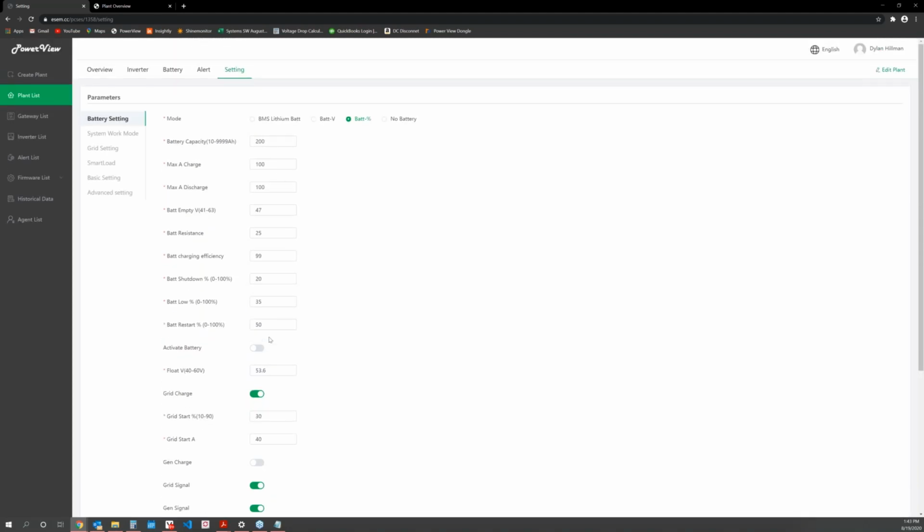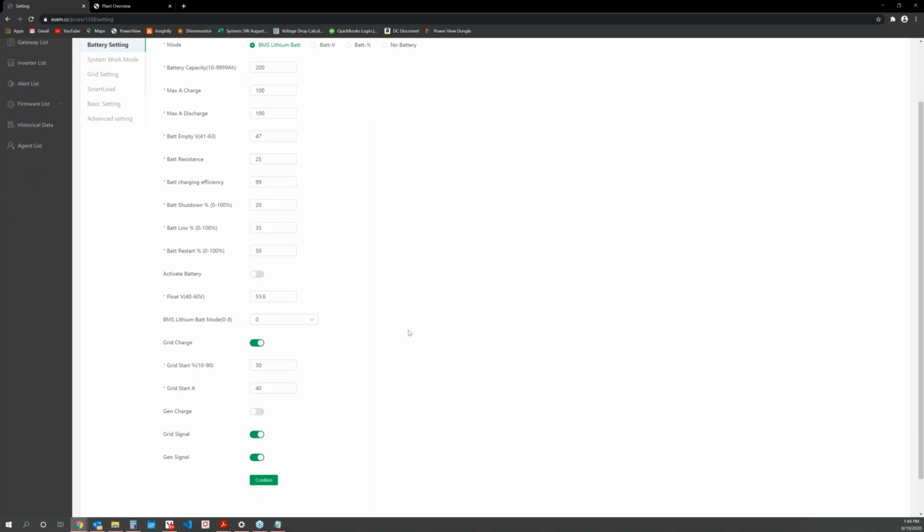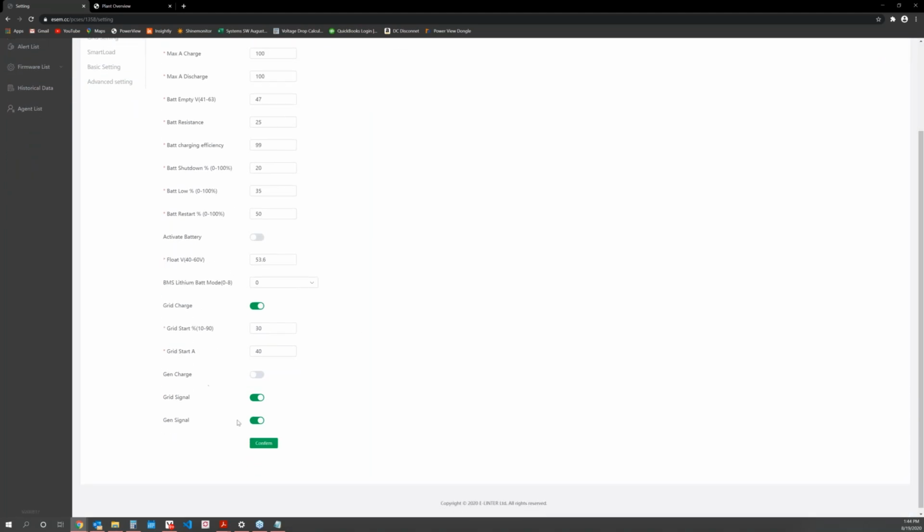And just to kind of touch base with how it would be with closed communications, we have a different button for that. We don't necessarily use the voltage or percentage. We will actually select the BMS lithium battery tab. And here you'll see where a lot of the information for the float and things like that are still available, but where it comes down to how the battery is used, you'll actually select based off which one we decide for the Modbus communication. You will actually be able to discern that for the battery you're using.